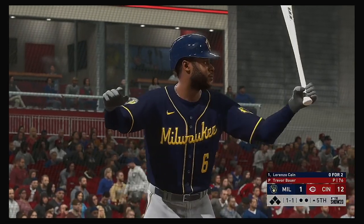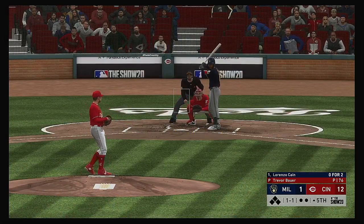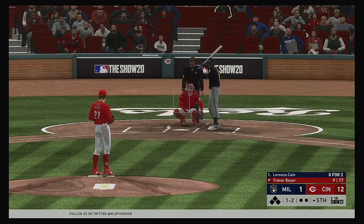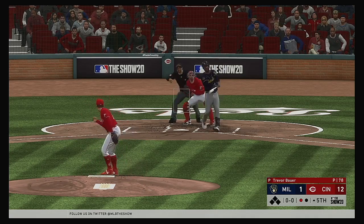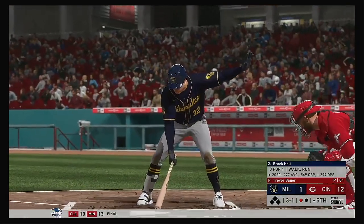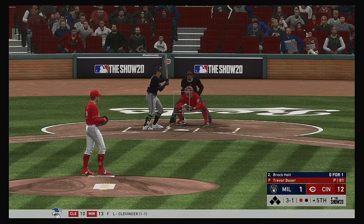Back to the top of the order now, and that'll bring up Lorenzo Cain. This one doesn't look good so far, down by a boatload as we enter the middle innings. It's about time they get something going, and the last thing you want to do is fall behind where you have to score a bunch in the eighth and ninth inning. Got him, and that's 8 strikeouts now for him in the ballgame. So one now gone in the Milwaukee fifth, and that'll bring up the versatile utility man Brock Holt.